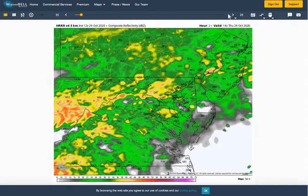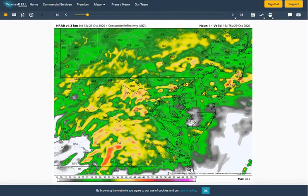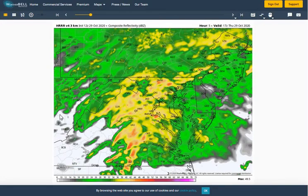Let's go through some model guidance here. This is our short-term weather model currently at 10 a.m. Not quite seeing any rain here yet, but as we go closer to lunchtime, that's when this model really starts to ramp up the rain across the area. There is the core of the rain.